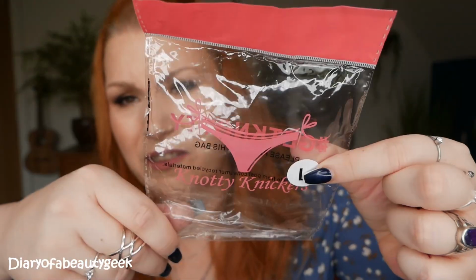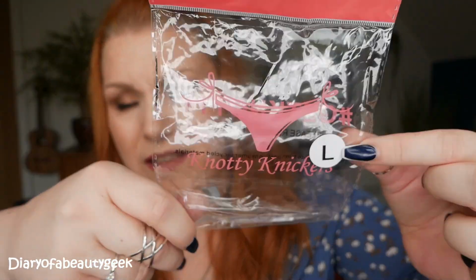There's nothing like that. It was just literally these inside this white envelope. I won't say any more, because the main thing is the knickers and the value for money, isn't it? So let's show you my favourites first. It's got my size on there. So this is a 14 to 16.